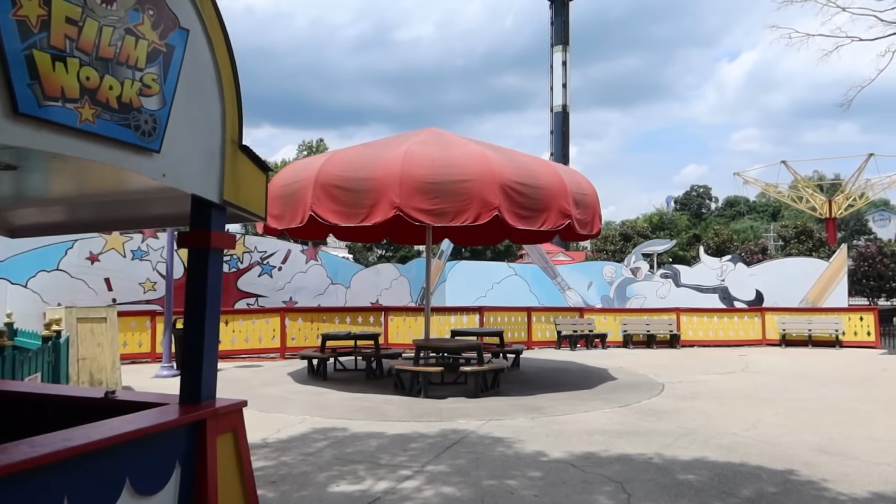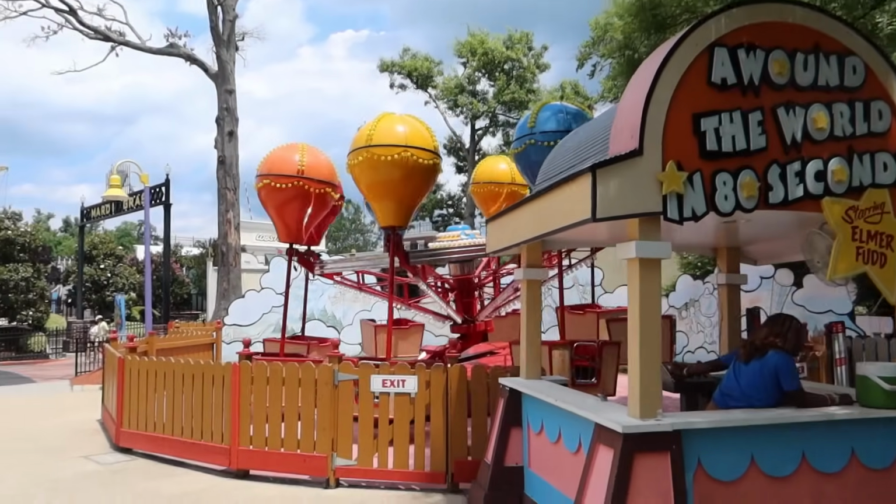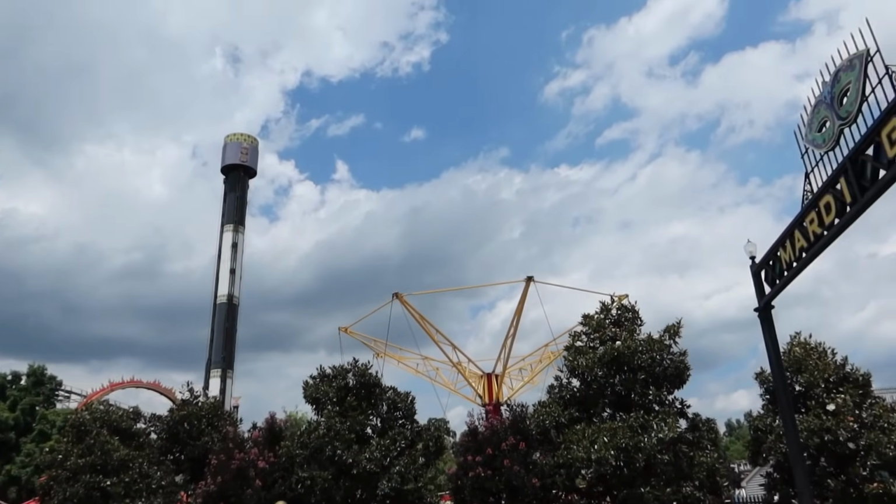Well, you've heard of Around the World in 80 Days. How about around the world in 80 seconds just up there? There you go. And we're going into the Mardi Gras themed area now.